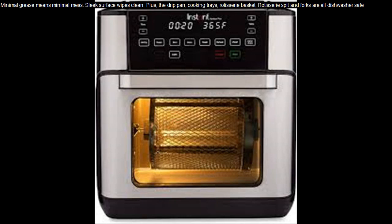Minimal grease means minimal mess. Sleek surface wipes clean. Plus, the drip pan, cooking trays, rotisserie basket, rotisserie spit and forks are all dishwasher safe.